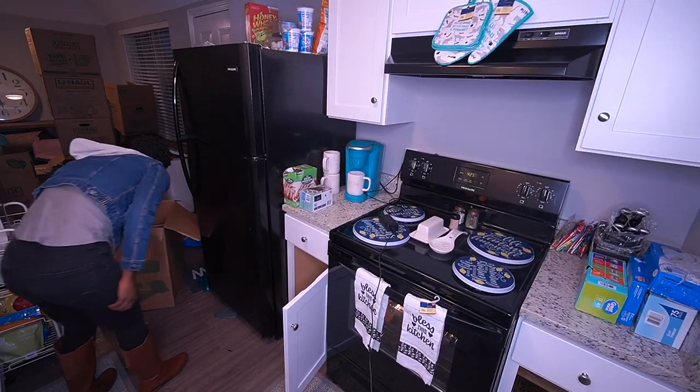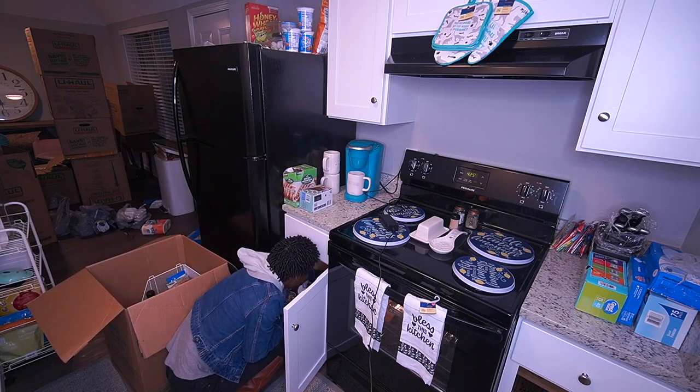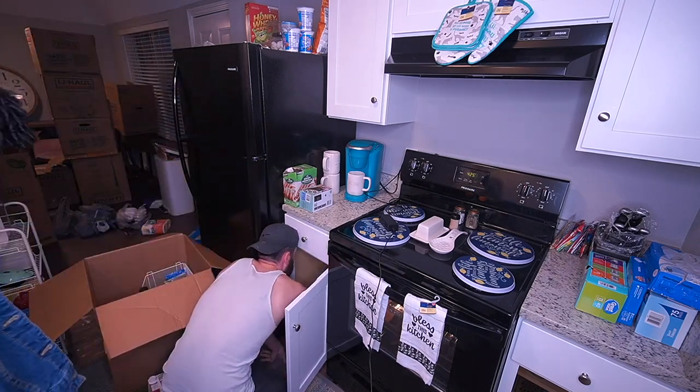On the left side of our stove, I added some more cooking things and also most of the kids' microwavable lunches and some snacks. We like to keep certain things at their level so they can feel independent and grab things when they're hungry too.